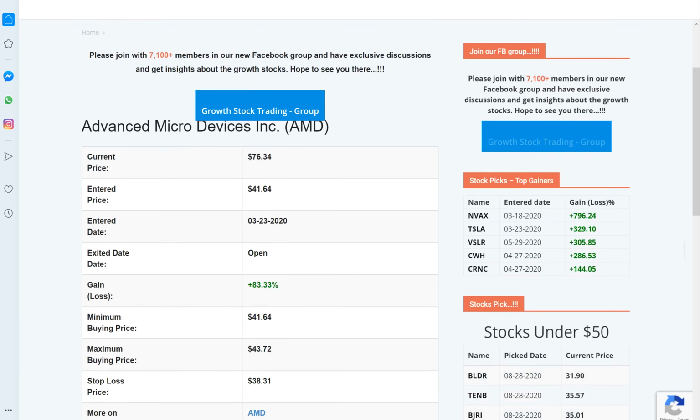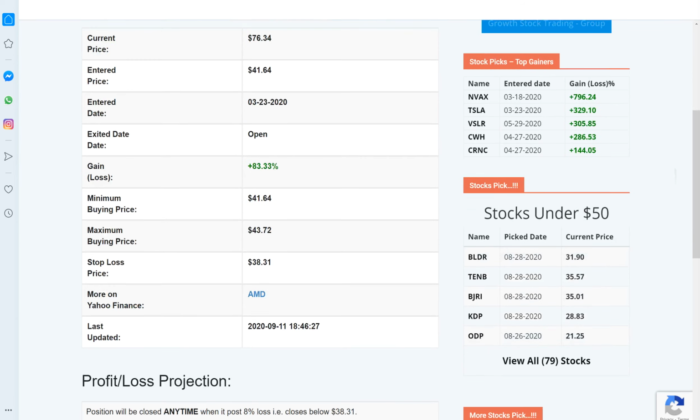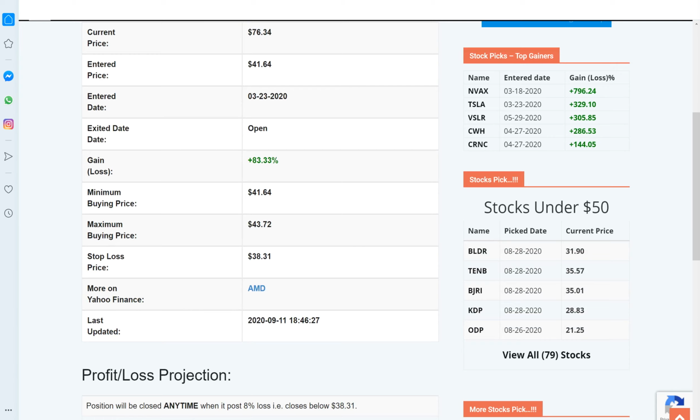This stock was added to the tracker back in 3/23 when it was trading around $41.64, and as of today it's closed well over $76. At the peak it was around 90 or 95, something like that, but it came down quite a bit. But still, it is posting almost 85% gain since it was added to the tracker back in 3/23.